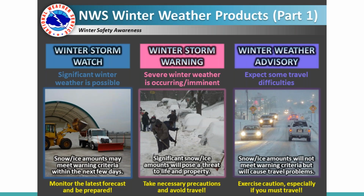Again, showing the definitions of a winter storm watch, a winter storm warning, and a winter weather advisory on a single slide. I will not read the slide to you, but a watch is telling you to prepare that something could be coming together. A warning is high confidence in something that will threaten life and property. An advisory is a high threat of a lesser amount.